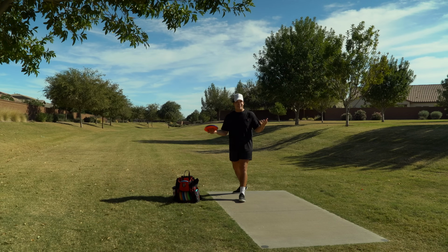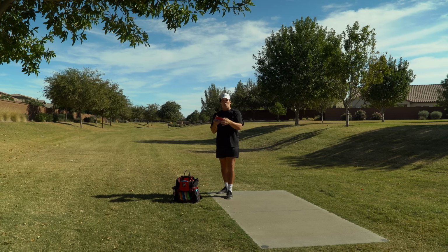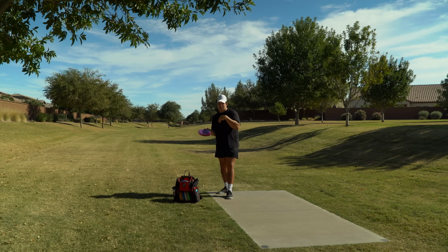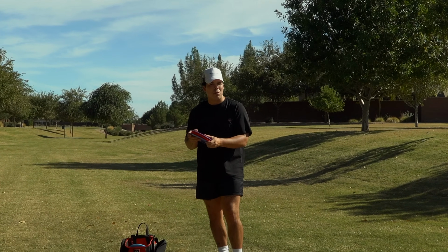Shout out Discmania. But anyways, if you haven't kind of picked up on it, we're just gonna be testing out these new Discmania discs. FD1 is a disc that I was bagging for a while. It hasn't been in the bag as of late because the one I had was just like super beat up and kind of flew more like my Eagle. But now that we got some freshies, might slide one back in there, you know?